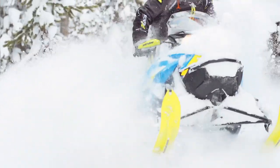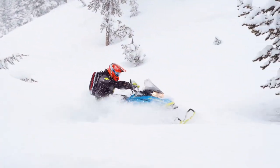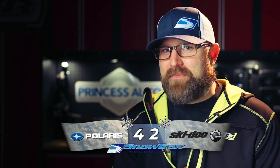The forward positioning of the Ski-Doo takes some getting used to, but it can be a real benefit when it's deep. When it's all said and done, the ergonomics of the Switchback are simply more pleasing in more scenarios to a wider range of people than the Backcountry X. Again, neither of these sleds are bad. The Polaris is simply that much better.